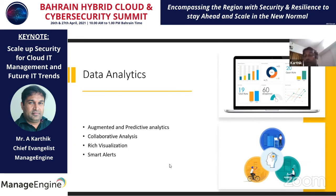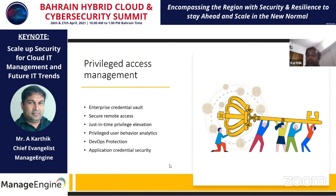And you also want to have a rich visualization of data, which can help you with interactive dashboards and easy to use reports. Finally, you may also want to receive alerts when data breaches a threshold. To further enhance your security, you may also consider storing passwords in a centralized vault, provide secure remote access to IT resources as and when it is needed, and revoke the access once the job is done.